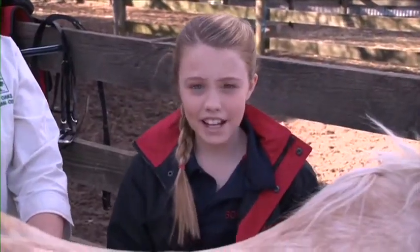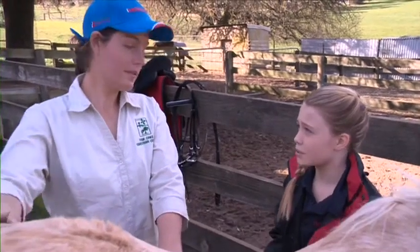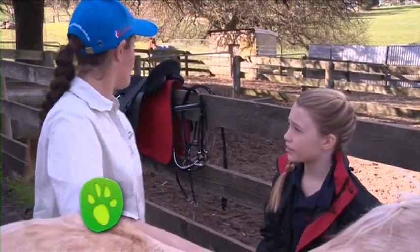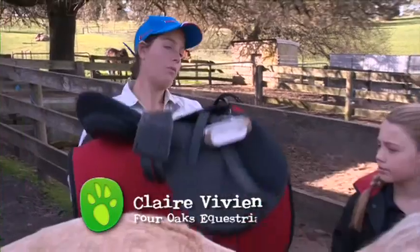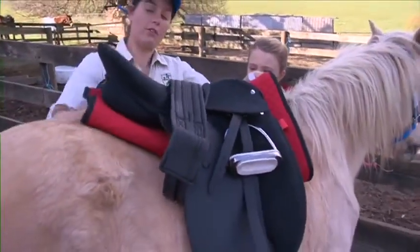Now we're going to learn how to tack up a horse before a ride. So Claire, there are so many different pieces of the tack to put on a horse. What's first? Well, first we pop the saddle blanket on. We want to always put it on from the left side, and we want to lift it up nice and high and gently down onto her back.